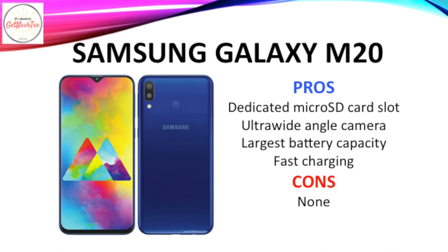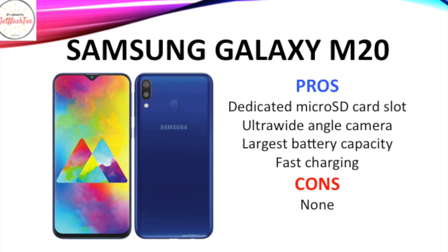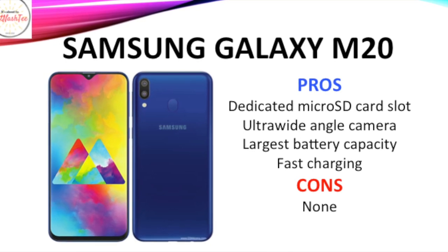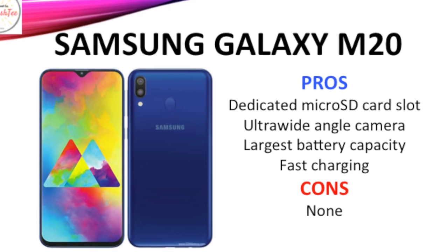What I like about the Samsung Galaxy M20 is its dedicated micro SD card slot, its ultra-wide angle secondary camera, its large battery capacity, and fast charging support.